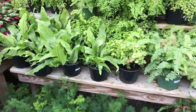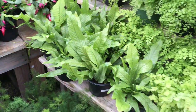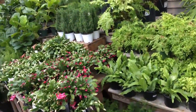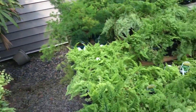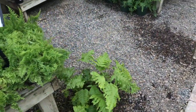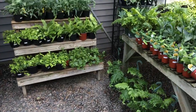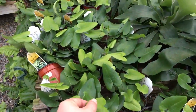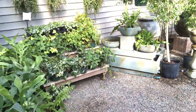These crocodile ferns I always thought are so cool looking. But I'm also terrified of ferns. Got staghorn ferns all over the place. They're so cute. We'll get there in a second. I have to show you guys all the ferns. Are these ferns? They're cute. And ivy.